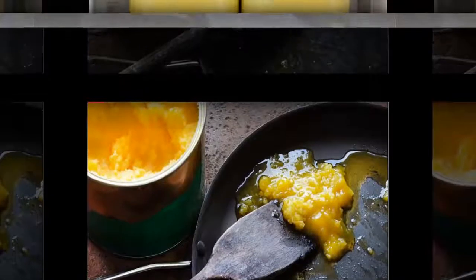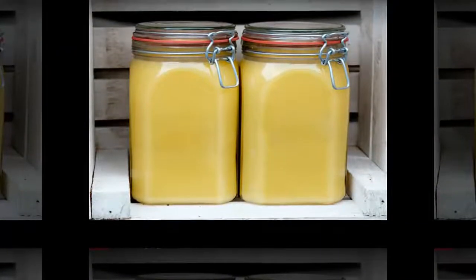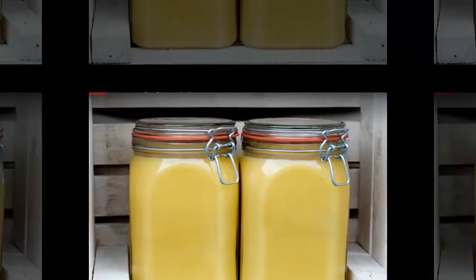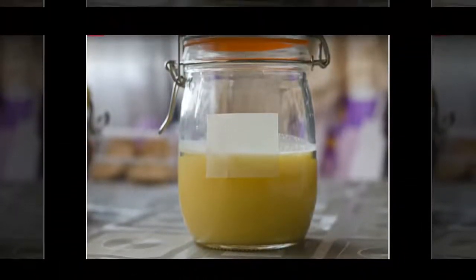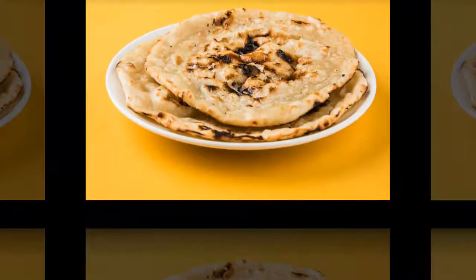If it is bought from a store and has a used by date, but let's say you did not open the ghee till that date and unsealed it after the used by date, you can still use it if it smells and tastes fine. More storage tips. Make sure that you store ghee in an odorless and dry vessel. You must always use a clean and dry spoon to take it out.